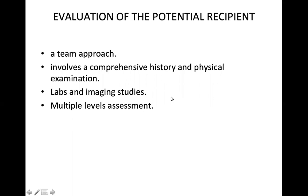So you have a patient with a reasonable indication. How are you going to evaluate this potential recipient? As we mentioned, this team approach involves different specialties, and it's guided by a comprehensive and detailed history and physical examination, some labs and imaging studies, and multiple-level assessment.